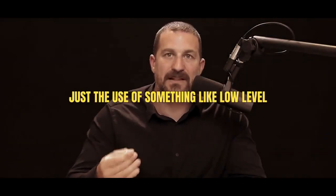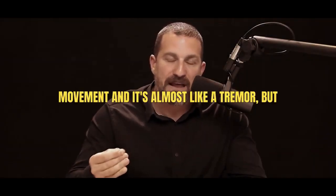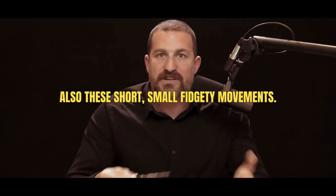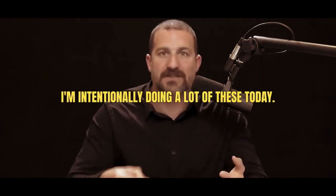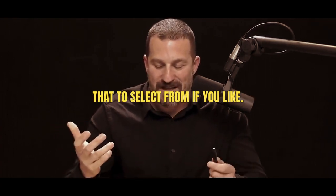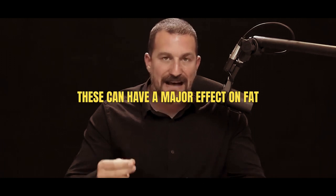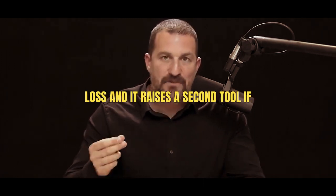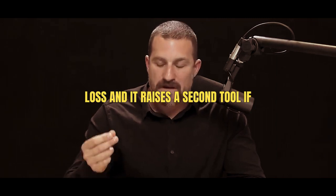Just the use of something like low-level movement, and it's almost like a tremor, but also these short, small, fidgety movements. I'm intentionally doing a lot of these today, so you have examples that you can select from if you like. These can have a major effect on fat loss. And it raises a second tool.